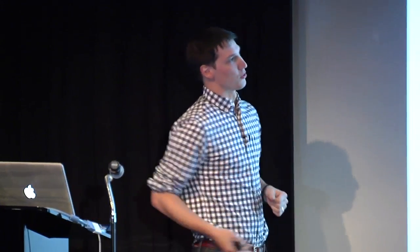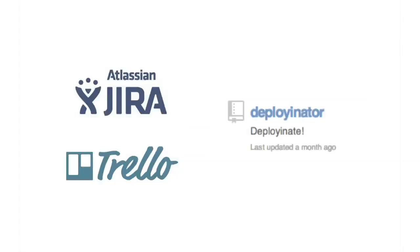These are some other things that you really need as part of that interaction. You need Jira because it helps you keep track of the work that you need to do, or Trello if you're more of a fan of that.